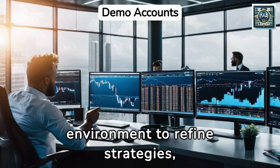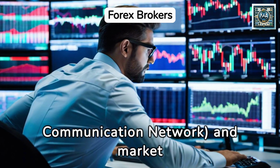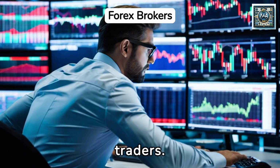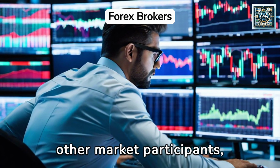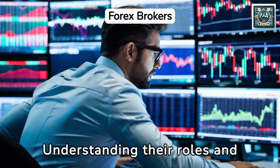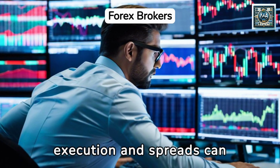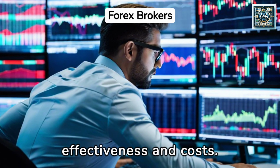Navigating the world of Forex brokers, including ECN, Electronic Communication Network, and market makers, is essential for traders. ECNs offer direct access to other market participants, while market makers act as intermediaries. Understanding their roles and the impact on trade execution and spreads can significantly influence trading effectiveness and costs.